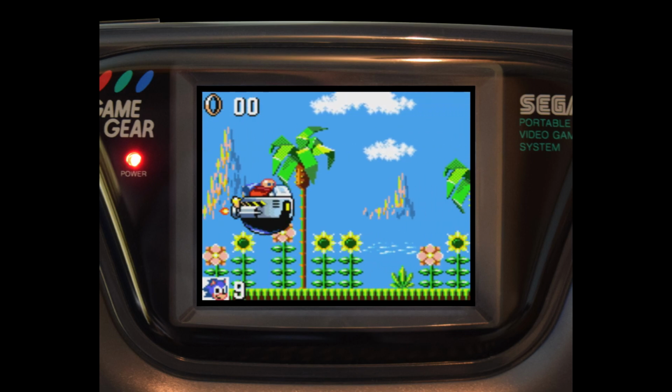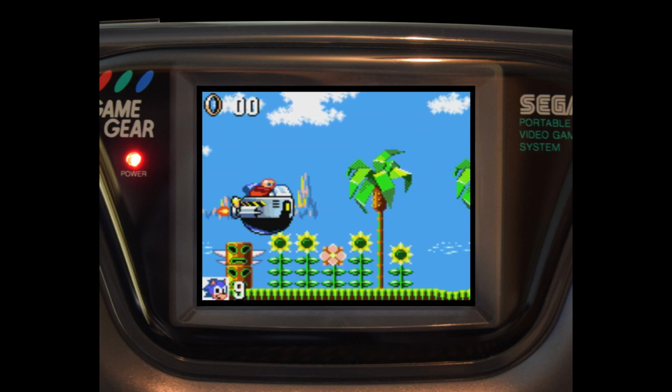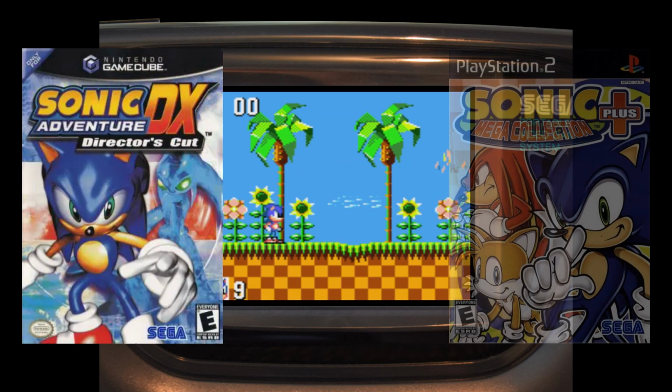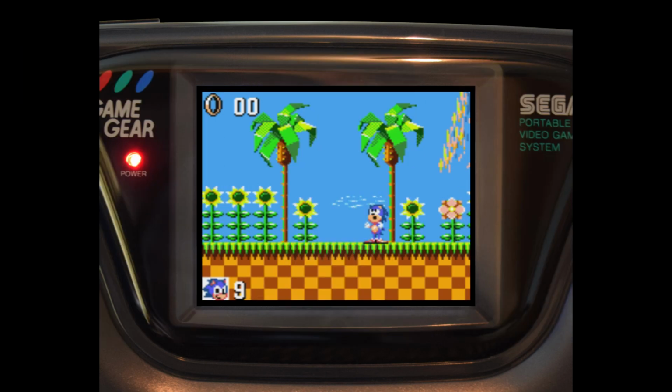Sonic 1 on Game Gear is worth checking out if you're a fan, or you're in the hyper-specific scenario of having an hour to kill on a Saturday with nothing to play but a copy of Sonic Adventure DX, Mega Collection Plus, and/or Origins Plus, and somehow decide that none of the other games included in those packages look interesting enough. So, yeah, it's no wonder nobody really talks about this one.